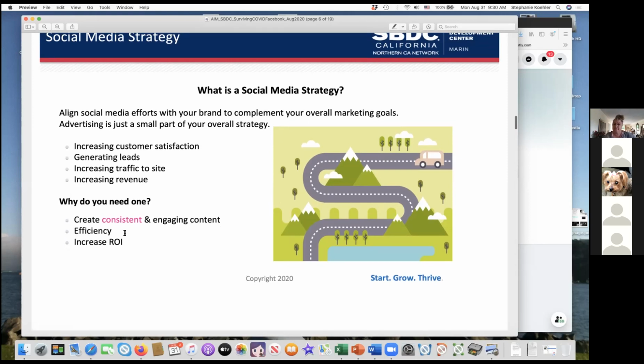So that's efficiency both in the brand, but also for your own time. And then ultimately, again, to increase ROI, which is return on your investment. And when I say return on your investment, I don't just mean money, I mean your time. If you're going to invest time into your social media platforms, you need to be getting something from it.